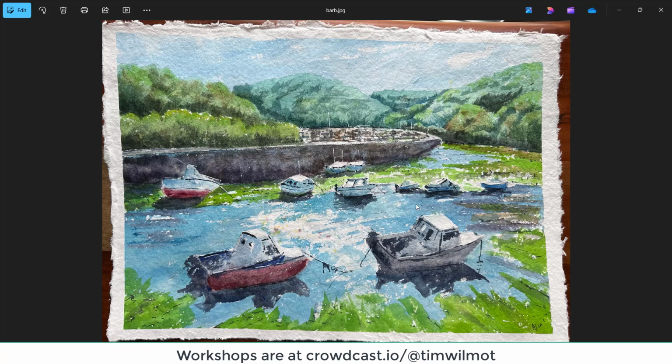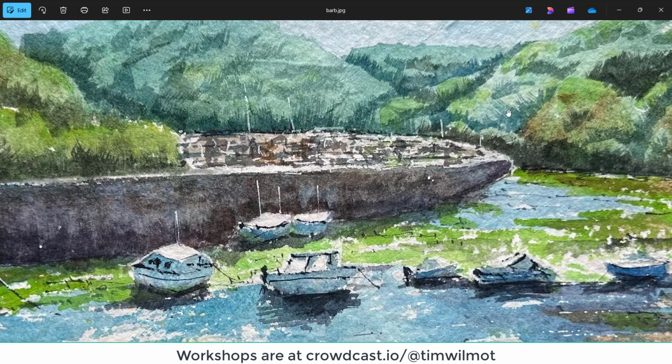And Barb, on her lovely handmade watercolour paper, as you can see, look, beautiful edge to that. Good composition. We've got the sense of depth, maybe with the hills coming left and right, coming closer to us. Could have gone a little bit more vibrant with the greens there, just to bring them a little bit closer to us. I do like your brush marks.